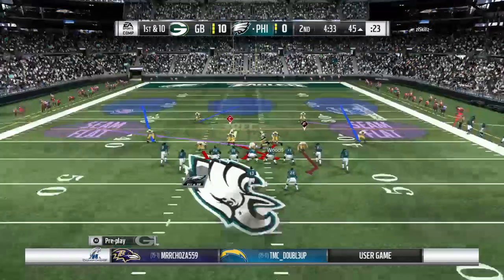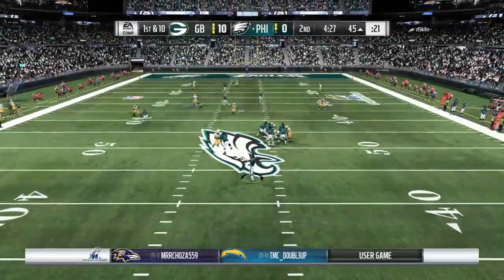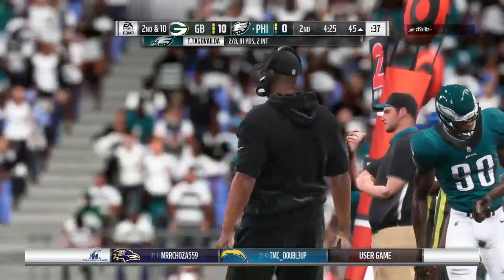Set, 319. Now on first down, he'll drop to throw it. He couldn't quite hold it. Got hit. Ball pops out. Incomplete.